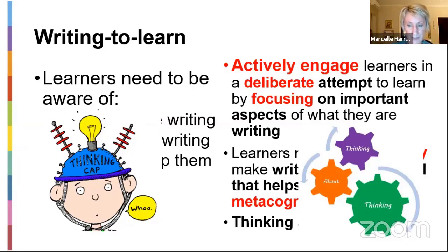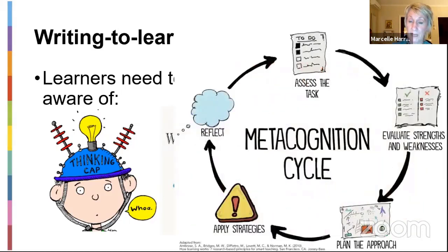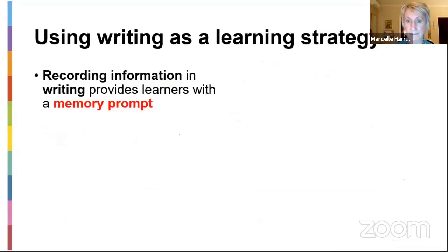I'm conscious. I'm deliberate. Cognition is what people know and think. Okay, what do I know? I know this. I think about that. But metacognition is how people think about their own thinking. All right, there's a bit of a difference. It's a whole cycle. So I'll get a task. I assess the task by things I must do. What can I do? What can't I do? How can I plan my approach? I go and research something. What strategies am I going to use? Then I'm going to reflect on it all. And it's going to be this whole cycle. I'm going to be thinking about what I'm doing all the time.